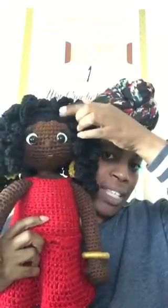She has a head full of curly locks or curly coils. The wig cap is Caron Simply Soft in the color black, and then the coils are Caron Simply Soft in the color black as well.